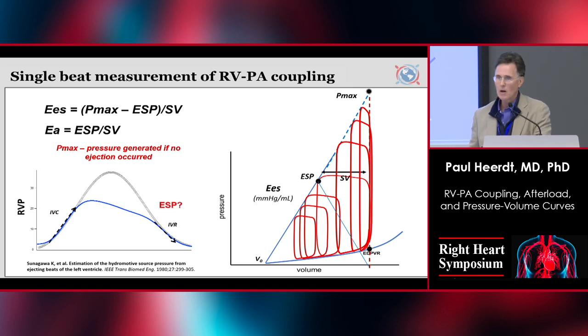But how are we defining end systolic pressure? It's a key variable in all of these things, and if my method of end systolic pressure derivation is faulty, or if you do it in a different way than I do it, the result can be completely different.